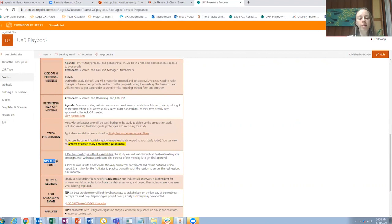A dry run is just with all your final materials, your prototype, your facilitator guide, everything ready, and it's just with your stakeholders. Hopefully they were involved and you had some check-ins with them, but you don't want them to be surprised, like, whoa, I didn't realize you were testing that. You don't want any surprises. So the dry run is just with them, and then the pilot is a practice run with someone that's playing the role of a participant.